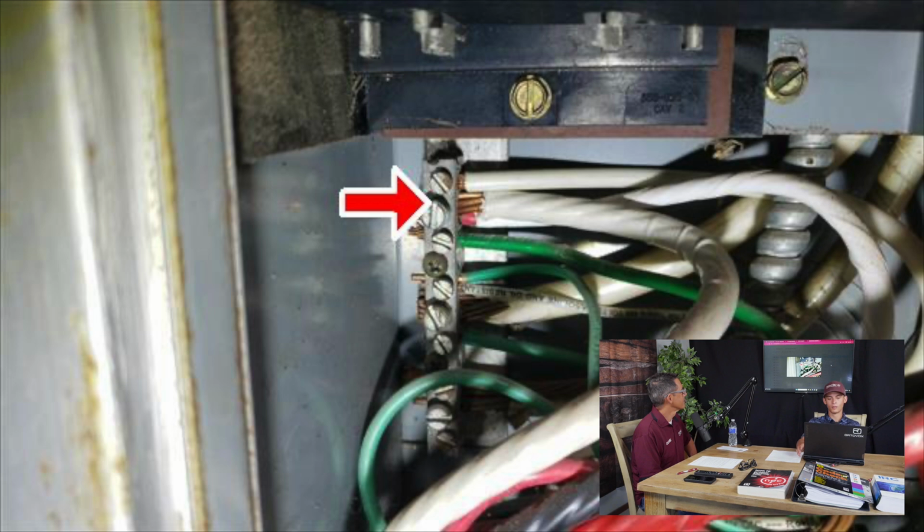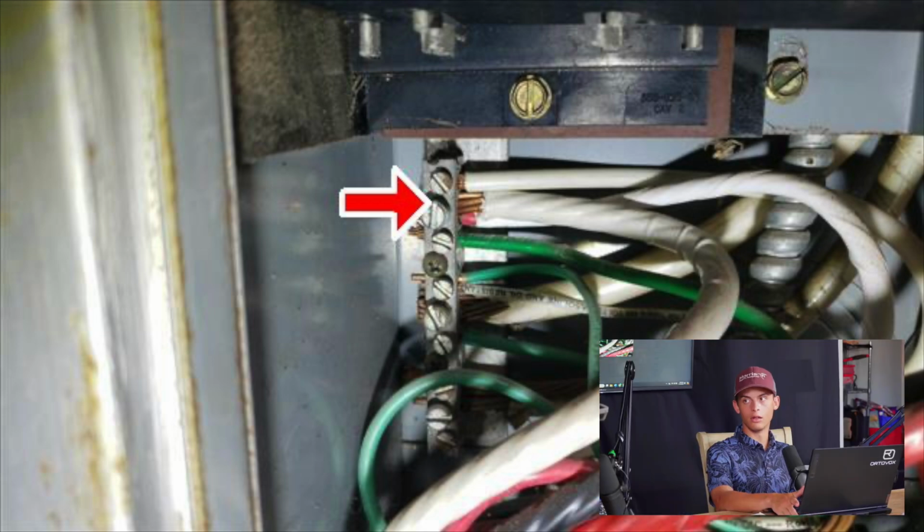Yep. Now, this can lead to overheating. I've seen scorching on areas where they do double tap like this. Now, this isn't to be confused with the green wire, which is the ground wire. You can double tap those. That's acceptable, just not the neutrals, because the neutrals actually carry load a lot more often than the grounds do, which is very rare. But yeah, these should be separated into individual lugs.